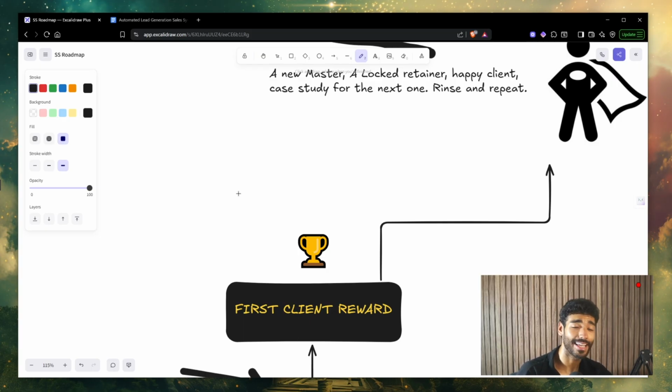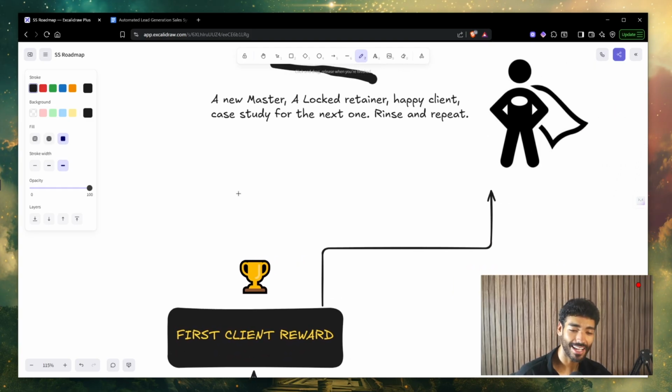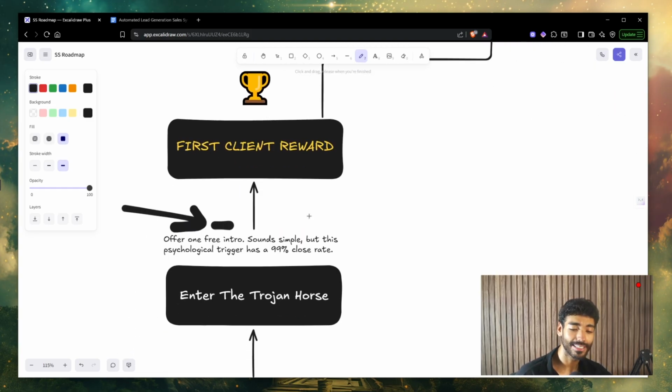And then boom, after they deliver that first intro, now I just copy and paste a template that I have of an email that specifically talks about the next steps, right? And the next steps is basically locking them into a retainer, since now they saw the value. They got one free intro. Maybe it even became a client for them, right?